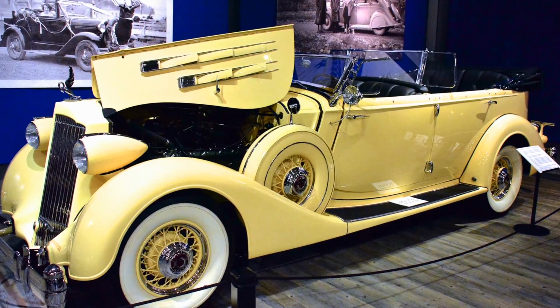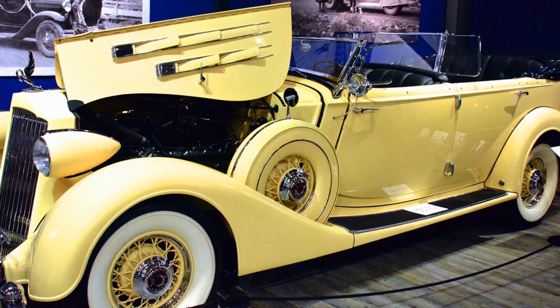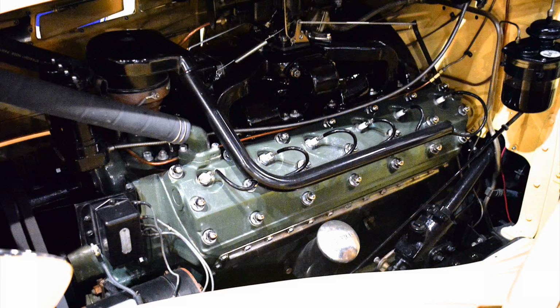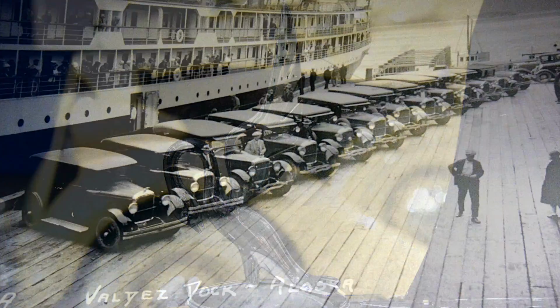This elegant 1936 Packard 12 7-passenger convertible touring car was the top-of-the-line offering from Packard. Many consider the 12s of the 1930s to be the finest automobiles produced by Packard. Think what a year can bring.